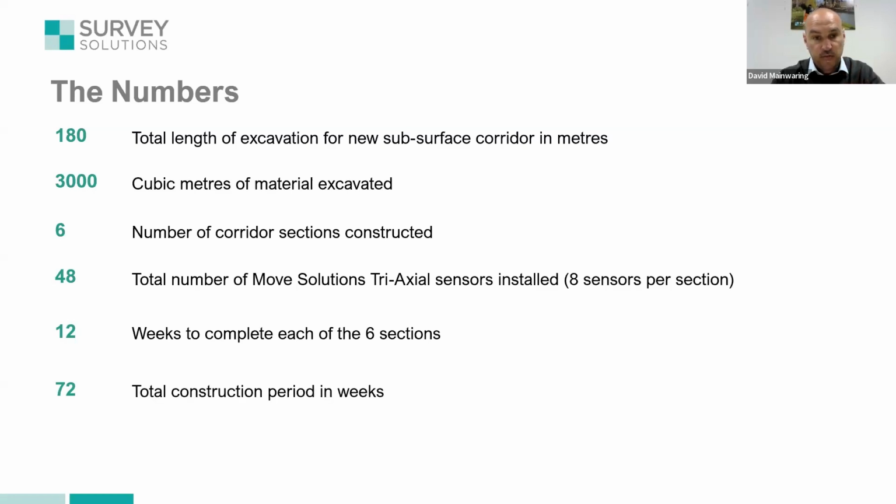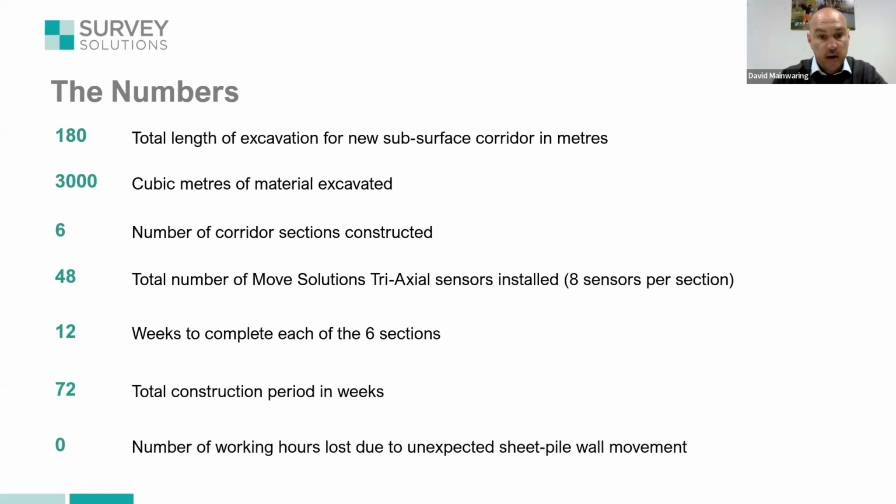And the most important number for our clients was 0 hours, and that was the number of hours lost due to unexpected sheet pile movements, which was the most successful story of all.